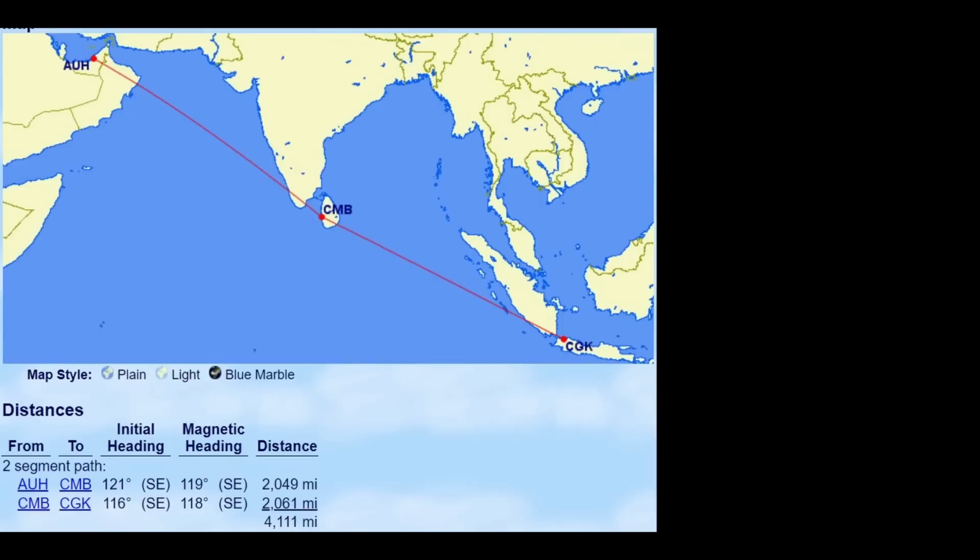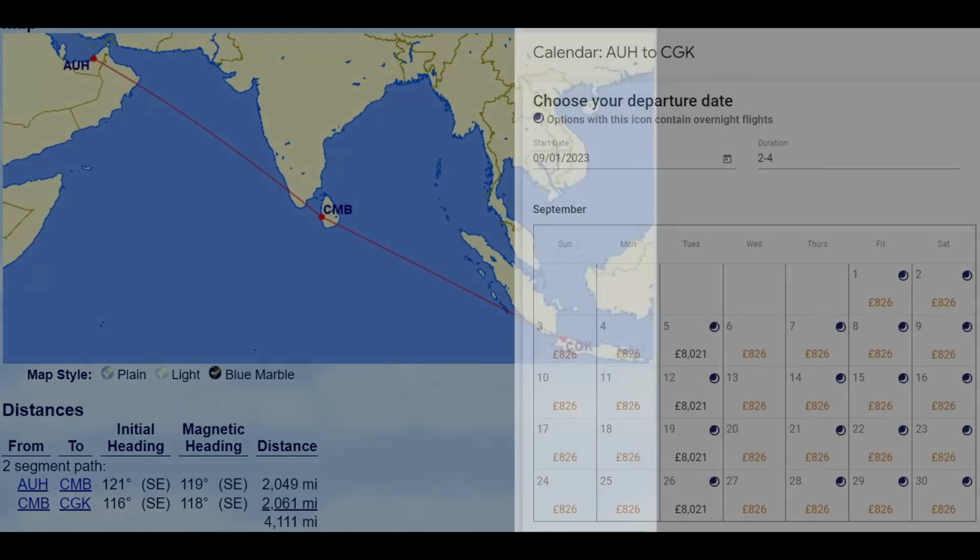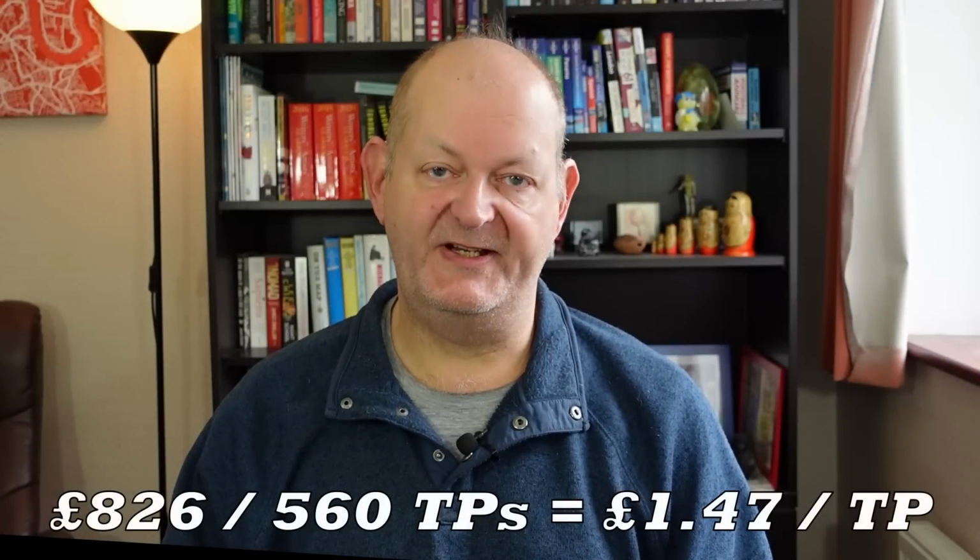Right, to point 6, and a very specific flight that for many years was the cheapest way of getting tier points anywhere in the world. These days the pricing isn't quite as sharp, but it's still quite an attractive option. And that is to fly from Abu Dhabi to Jakarta in Indonesia via Colombo on Sri Lankan. Each leg is a whisker over 2,000 miles long, so that round trip delivers you 560 tier points and can be widely had for £826. That's less than £1.50 per tier point.